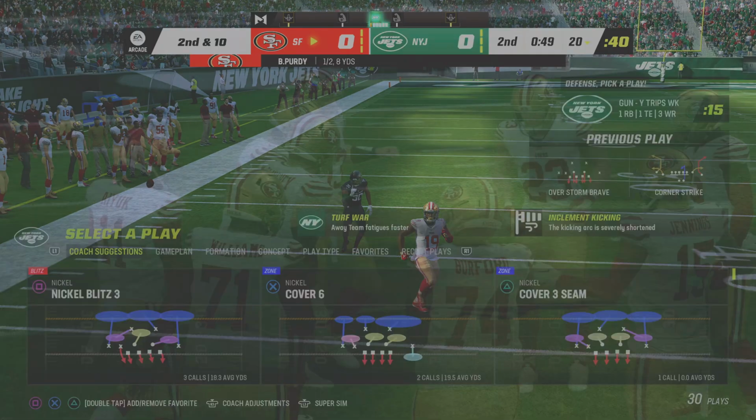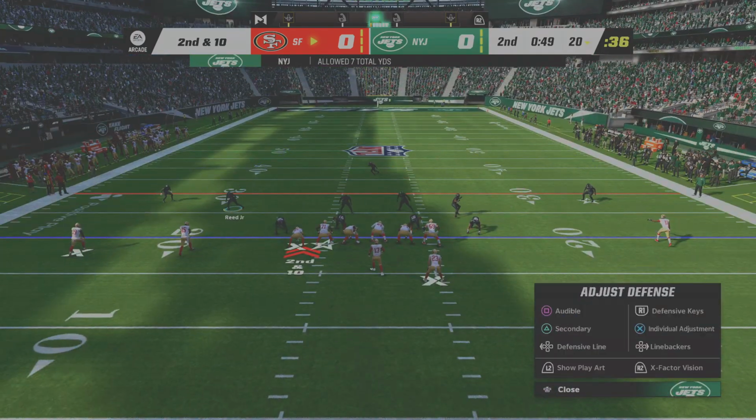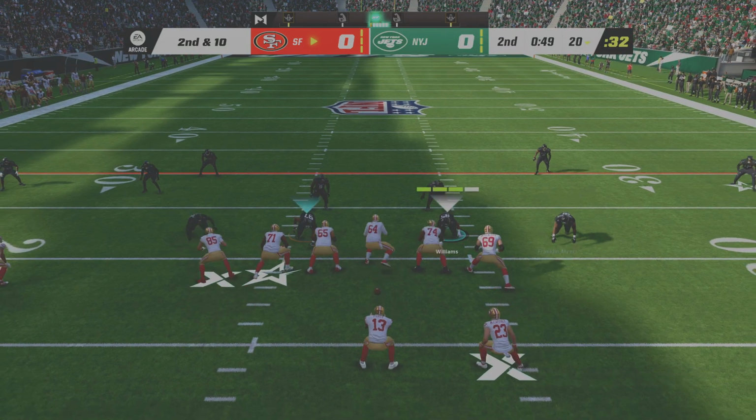Purdy, and this one too low. But there's an incompletion, partner, and the struggles through the air continue because so far their lack of passing production has led to a lack of points.